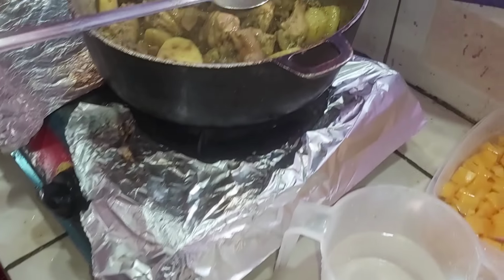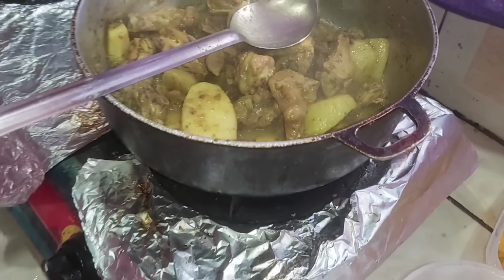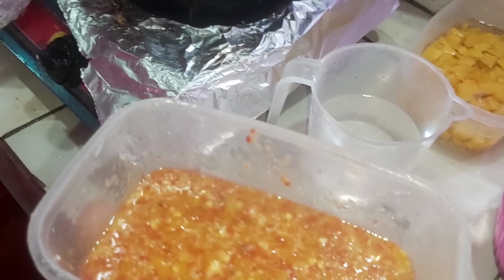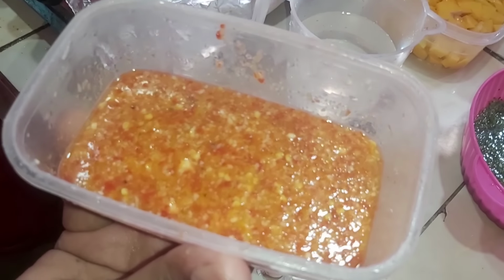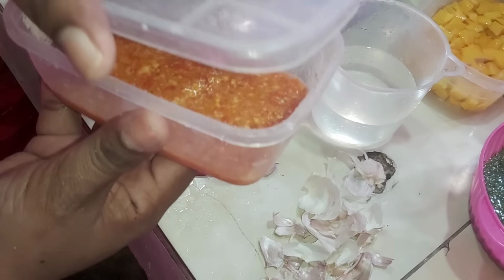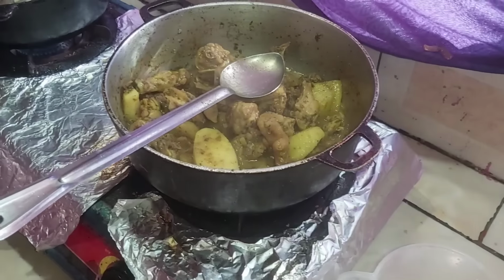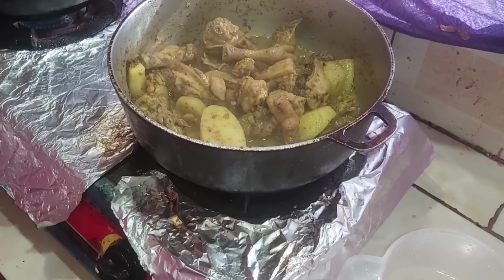Alright, let's put it in already. Hey, your garlic is wrong in here. But we already made some lime pepper sauce. Oh, good. As you open the bowl, I smell that pepper. So we have pepper sauce there, right? Right, now this is the fried thing. Right, there we go.